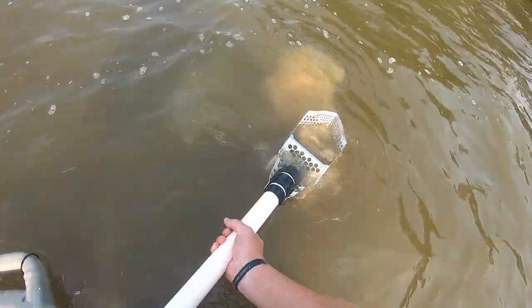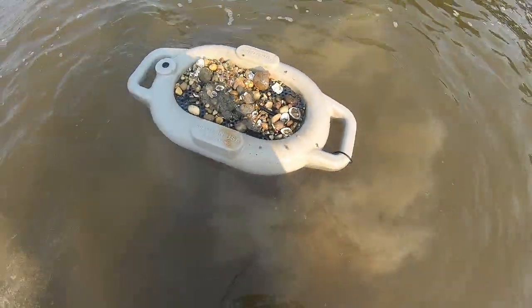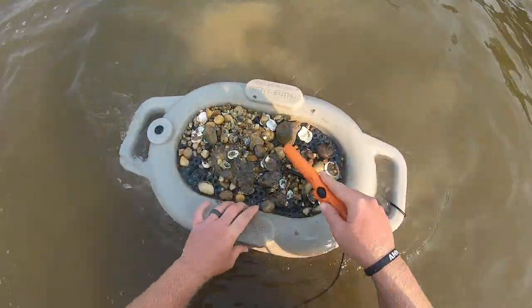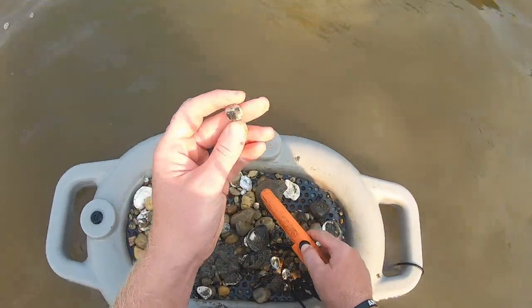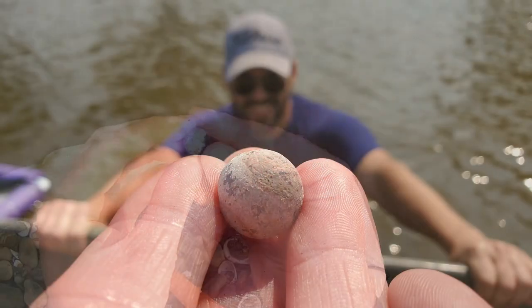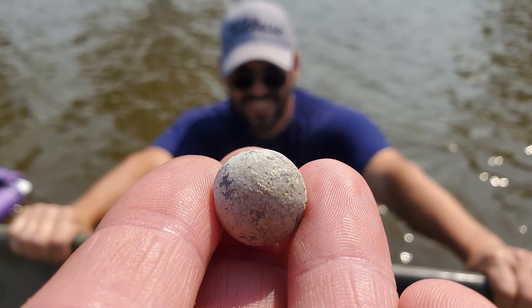Got her. Nice sandy bottom here. Oh yeah. No, that's a musket ball. Yeah. Something old. No doubt, that's a musket ball. It is not a fishing sinker. Woo-hoo!